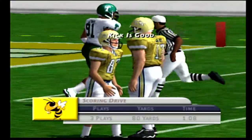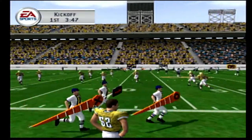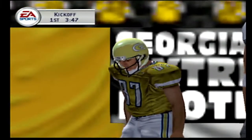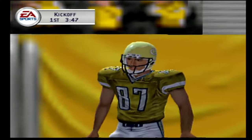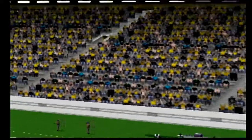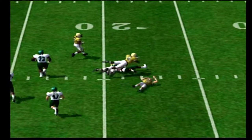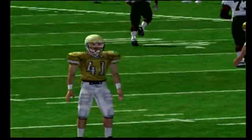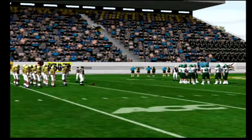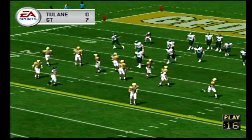And he tacks on the extra point with less than 4 minutes to go in the first. The score, Georgia Tech 7, Tulane nothing. Georgia Tech to kick, number 16 and number 80. Back deep to return, kicks it off. Number 80 fields it at the 2. They'll start this drive at the 19-yard line.